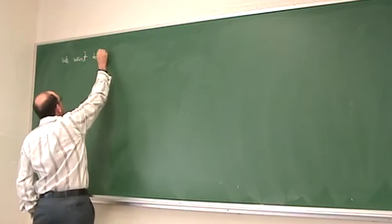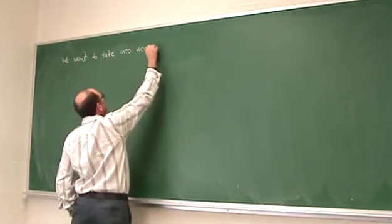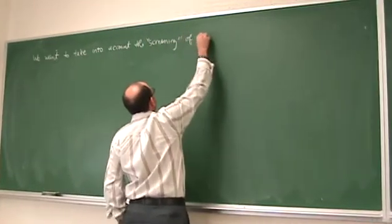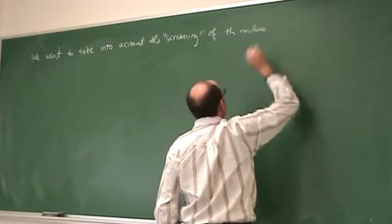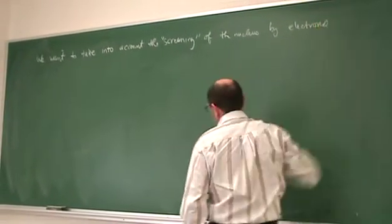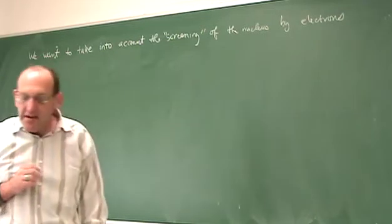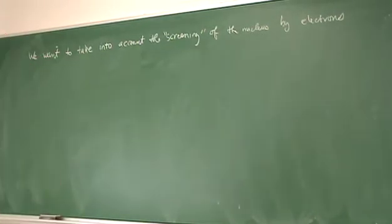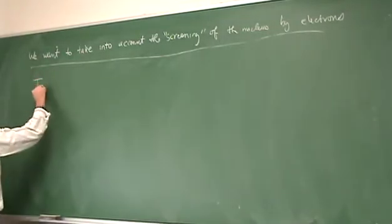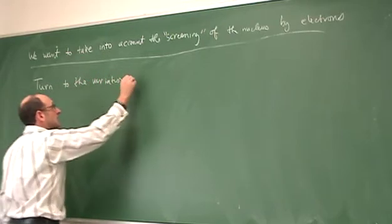So we want to take into account the screening of the nucleus by electrons. There are many different approaches we can take. One approach we can take right away to take this into account is to turn to the variational approximation.